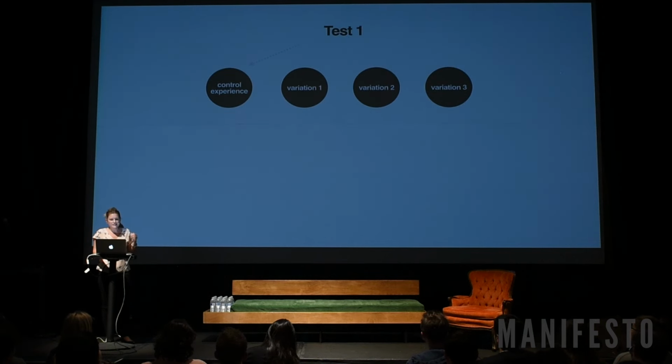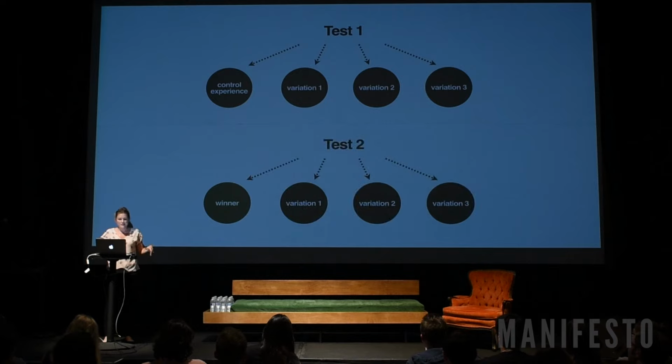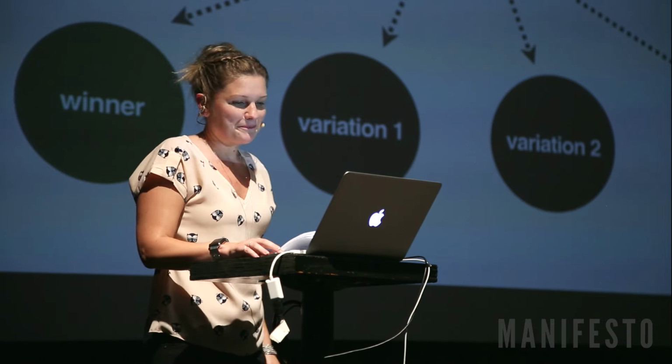Then, once the test launches, users randomly get assigned to the different experiences, either the control or any of the variations. Then we pick the winner, the one that got the most signups, and that becomes the new control experience. We roll that out to everyone, and then we start thinking about the next test, and the next, and it keeps going. So I've told you about how A/B testing works. So how does that work with our A/B test?